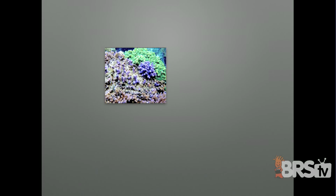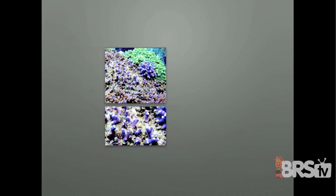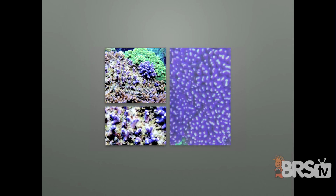Oops. So here's the purple Milka, and Jamie was talking about some of this, where he was making his acropores larger by doing a bunch of frags. So here's a bunch of purple Milka frags that were pruned and glued in about a couple of inches apart, and you can have a massive colony within 6 months. It'll just fuse up and make one big colony.